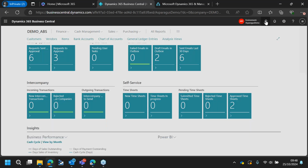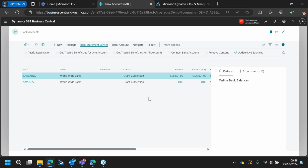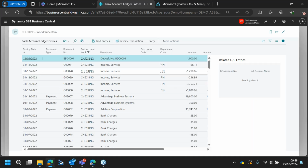Okay, I'm just going to quickly move through to the bank accounts. Within Business Central, you'll be able to set up your bank accounts that are linked to your GL account. So every single payment or receipt that you are doing within Business Central would need to be posted against the bank account. The reason for that is because the system uses these bank account ledger entries together with the bank recs, which I'm going to show you in a bit.